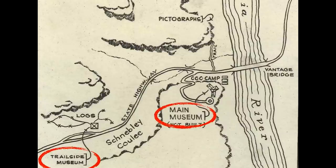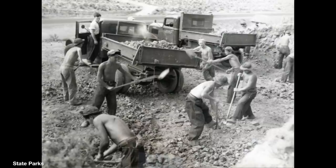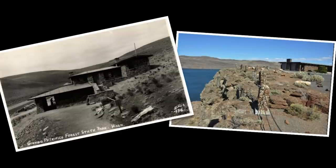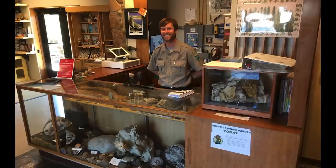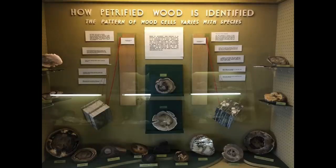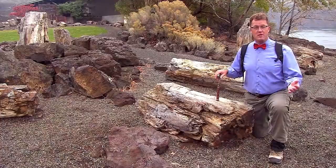The main museum, the Trailside Museum, and the CCC boys did back-breaking work to put those structures together. The museum is still there from those days in the 1930s, and it's heavily visited by travelers across the state. There's still a park ranger there who's chatting about all these logs and doing all this material. Some of the exhibits are probably from the 30s, I must say. That's maybe not right to say, but they could use a little dusting off on occasion.